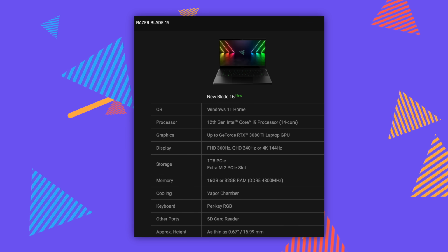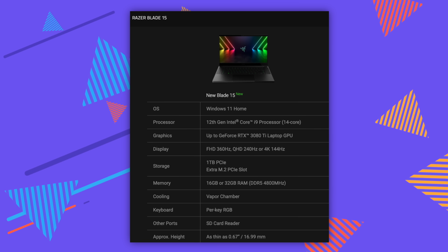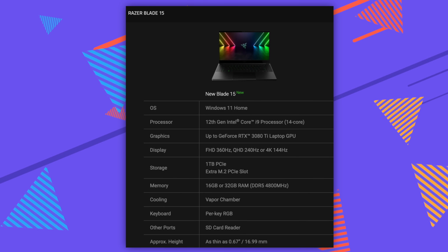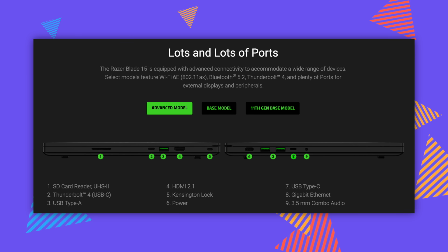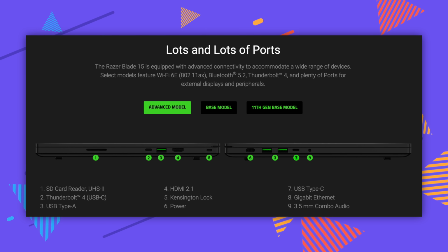So this unit has an i9 12th gen CPU, a 3080 Ti, 32 gigs of RAM. It is a 4K 144 hertz display. The ports on this are amazing. It's got USB 3.2, Thunderbolt, it's got A, it's got C, it's got Wi-Fi 6E. This thing is an absolute monster.